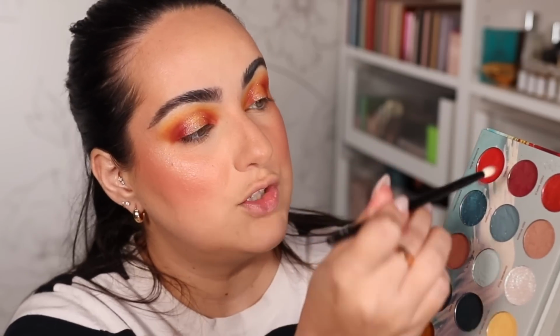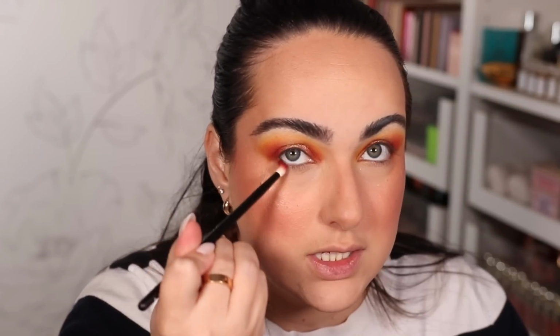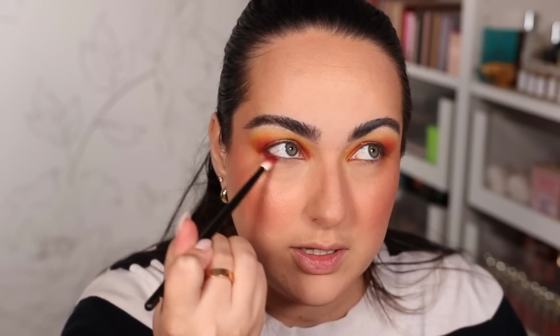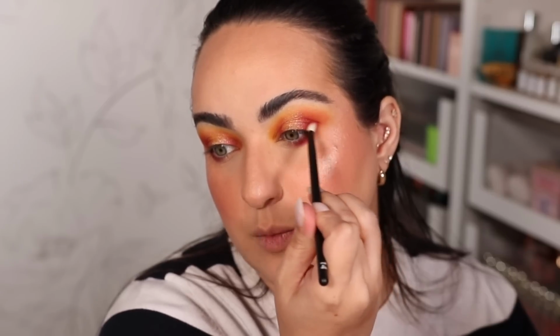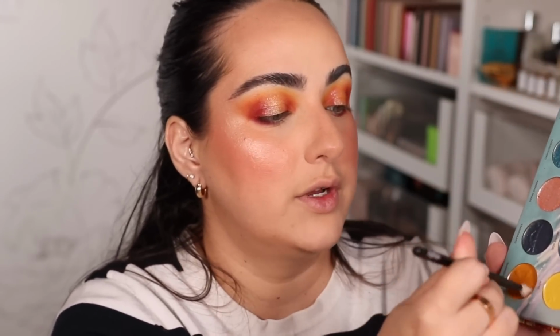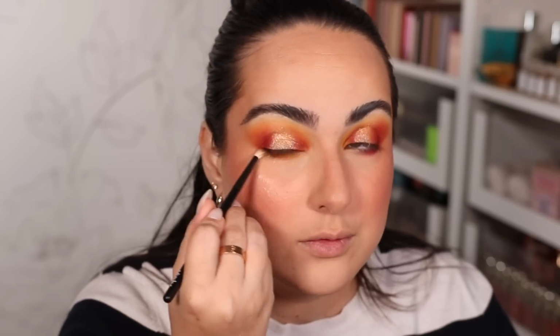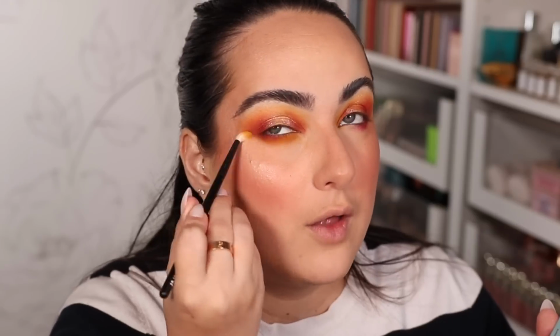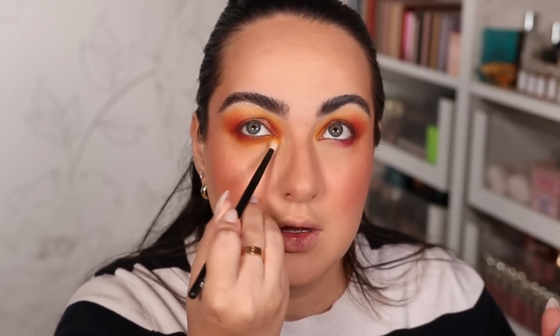Back with Momji on my Rephr number 14, I'm going to smoke out my lower lash line a bit, around halfway in, and mix it with the top. And then Burnished Beach with a Rephr number 13 to go the rest of the way in, all the way to my tear duct area, and smoke out the reddish color all throughout.